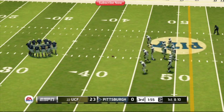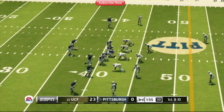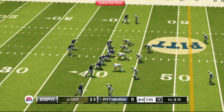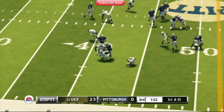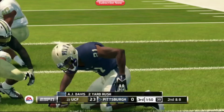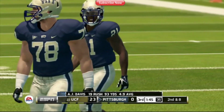The offense takes the field again. They were forced to punt their last time out. Down two possessions. This offense has to step up and capitalize on this possession. He fights forward to about the 43. Gain of one on the play. That makes it second and eight.